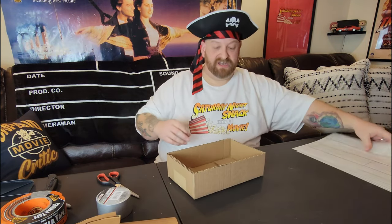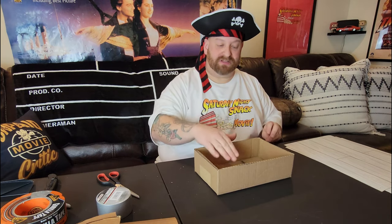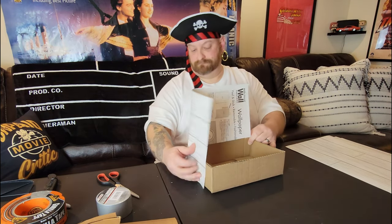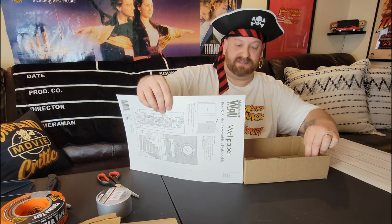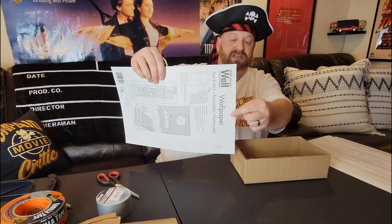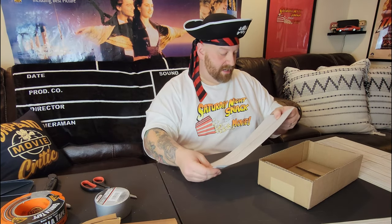Now, we need to cover all this stuff with our wood planks to make it look like a real treasure chest. So we'll start with the box here. I want it to cover the front and I want it to fold over onto the inside. So we really only need two of these, so we can cut this in half. All right, now we gotta stick this on there.